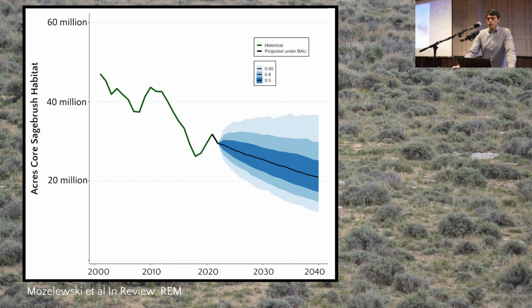And as Tina showed earlier, we're also seeing declines in the sagebrush biome that mirror these declines in grassland bird species. So again, that green line is showing the overall decline from 2000 to 2020 in these core sagebrush areas, the best of the best sagebrush habitat. And it amounts to about 750,000 acres every year being lost of this core habitat.